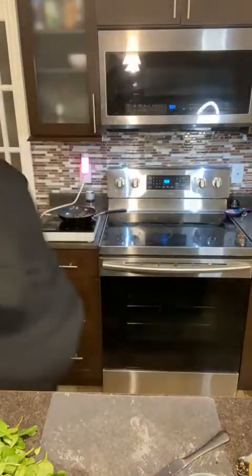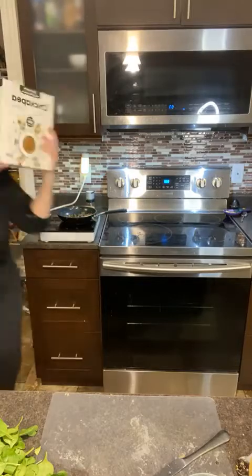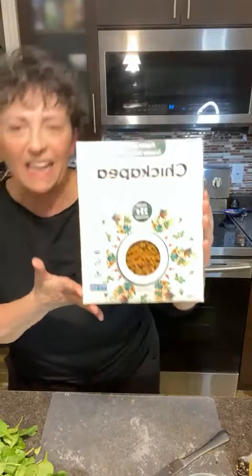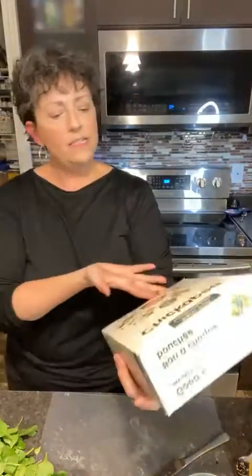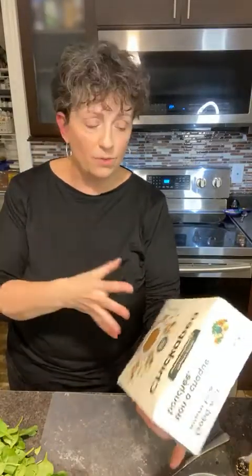Oh, I have a new Costco find I want to share with you. Hang on, just a minute. I made this last night. Can you read it? Chickpea. It just sounds fun to say. This has 23 grams of protein, which is a ton of protein, you guys. 23 grams of protein for 1/10 of the package. This doesn't swell up like regular pasta, so you can eat 1/10 of the package. It's actually only a cup of pasta, well, a cup and a bit.